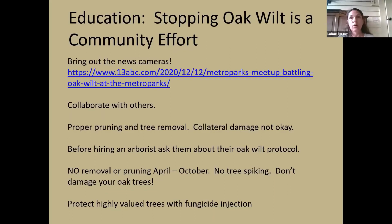So we've done some trenching for the city of Sylvania or for TOPS. We also do trenching for the state at their Milky Road Savannah, and help some others. We can't do a lot with private landowners beyond consult, which we're happy to do. But we have been trying to collaborate in these natural areas as much as we can.